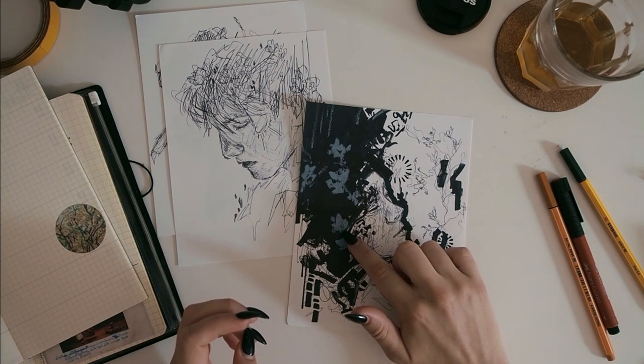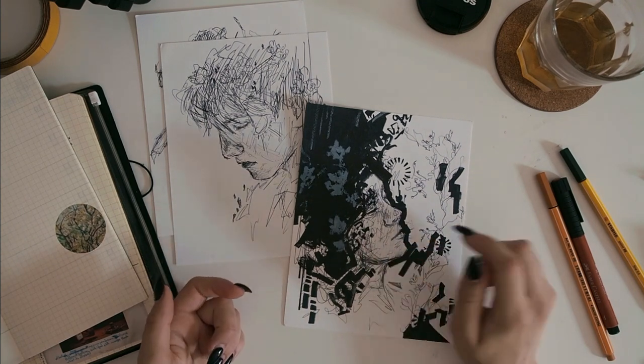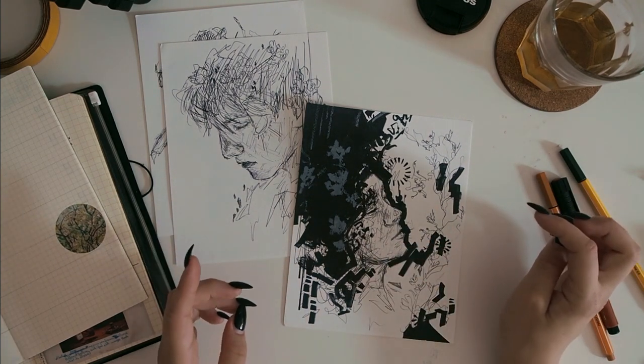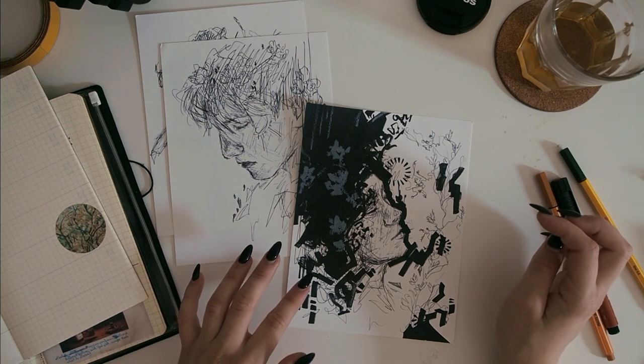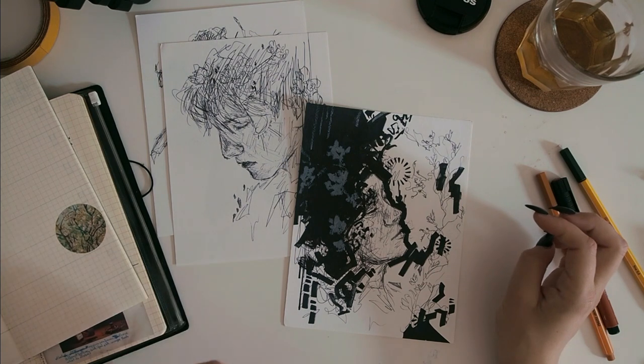I tried using oil pastels on top of that. I think they got absorbed a bit weird, so they turned grey. It's not bad, but it's not what I was going for necessarily. I think it would have worked a bit better if I had a white gel pen or something like that, which I don't think I have.